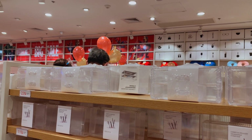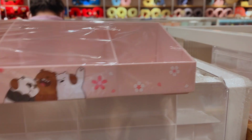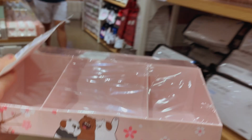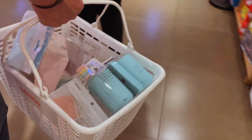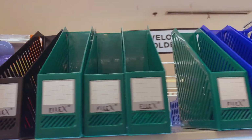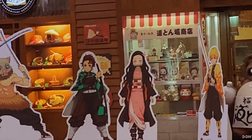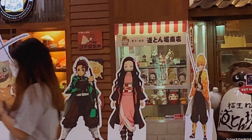We then went to Miniso to find some cute, pretty neat organizers for my stickers and some stuff. And we had some pretty good finds, to be honest. And we also went to the National Bookstore to get some file stuff, my ball pens, you know, because I do have a lot of papers from studying. And while we were shopping, we found some Demon Slayer stuff. Unfortunately, we weren't able to eat there though, but they're so cute! And then we headed home.